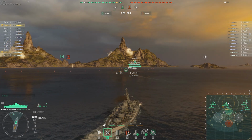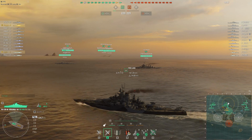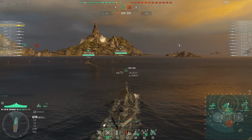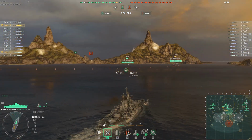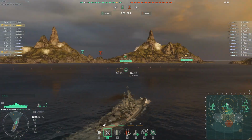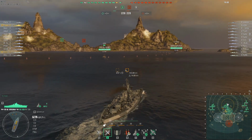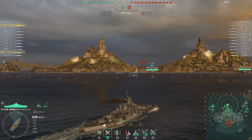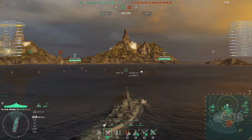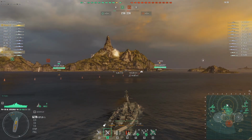So again, it is a battleship. Your main damage dealer is going to be your guns. But anyways, I digress. So the West Virginia 44. Now, you might have known about the West Virginia 41 down at Tier 6. Well, this is that ship, but this is after, I believe, post Pearl Harbor, they refloated and raised the West Virginia out of the water and retrofitted it, or refit it, basically to this ship, which you see present before you.